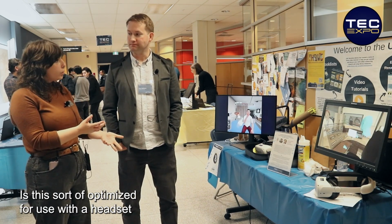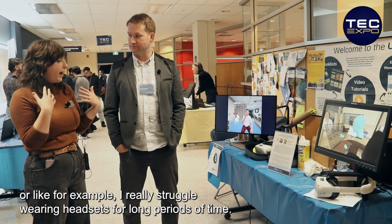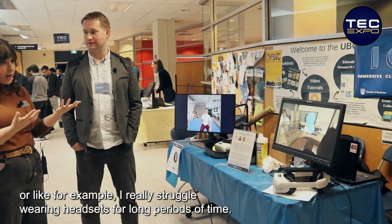Cool. So I can see some headsets and I can see it on a screen as well. Is this optimized for use with a headset? For example, I really struggle wearing headsets for long periods of time. I get motion sick.